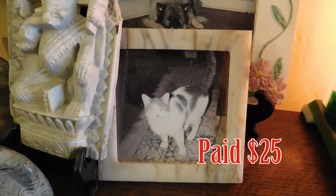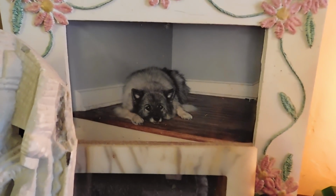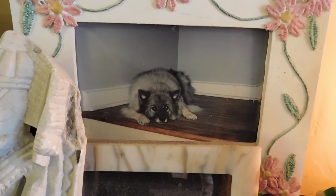That's an old cat I had a long time ago. His name was George. And that's a puppy dog I had a long time ago. Her name was Kobe.